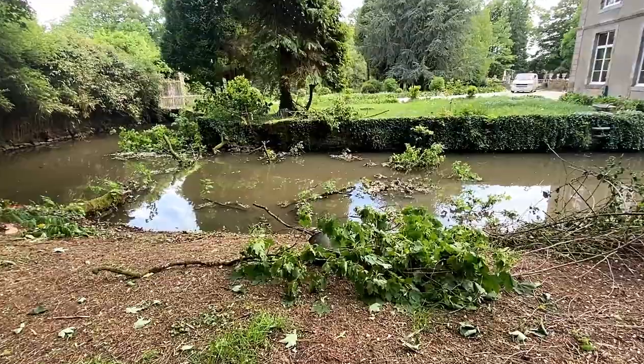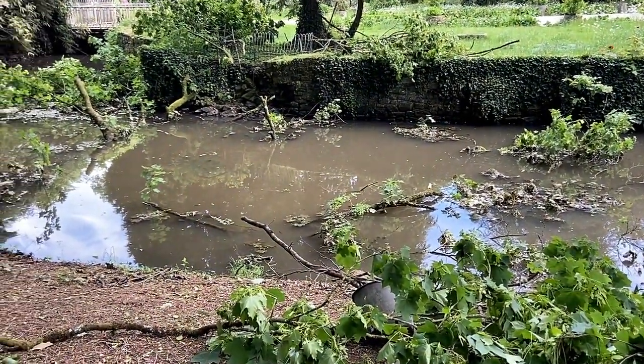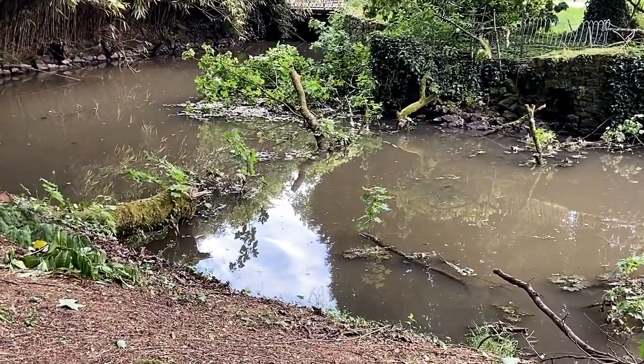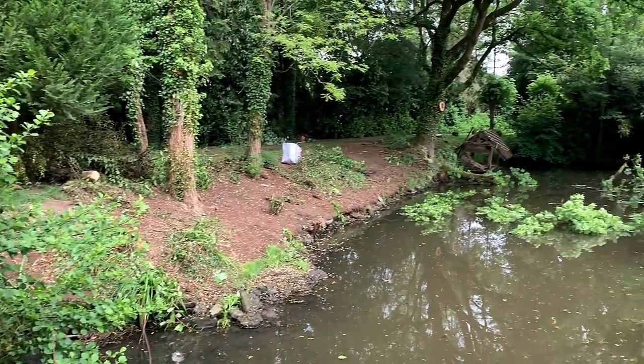And here is the finished result of the tree branch that's been cut down. Everything is in the moat, ready and waiting to be fished out. And the bank is looking clear also.